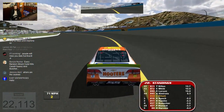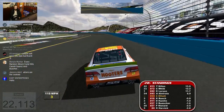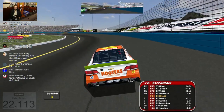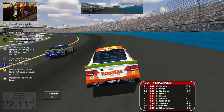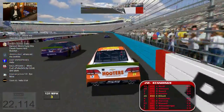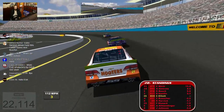Hamlin and Busch are neck and neck. Make it tricky. Yeah, I'll let Busch go a little bit. Gonna keep Denny. Denny held back. Alright, here we go. This is gonna be the good attempt, I can feel it. This is the lap.